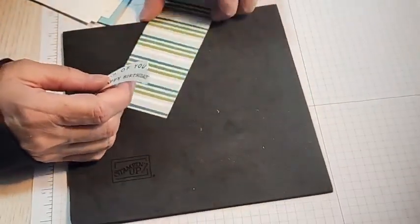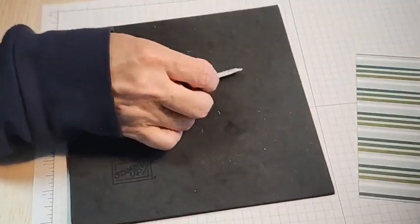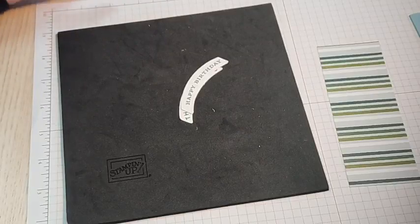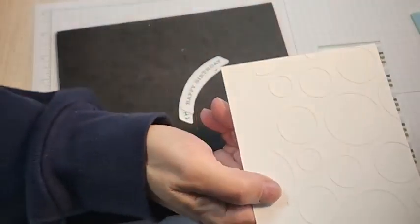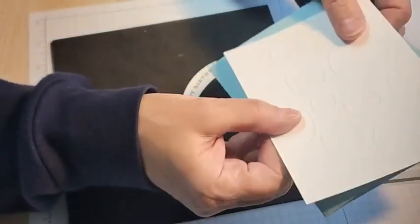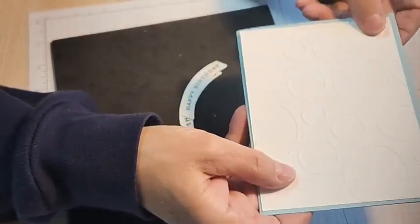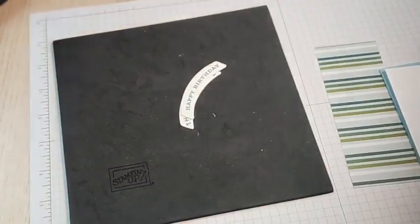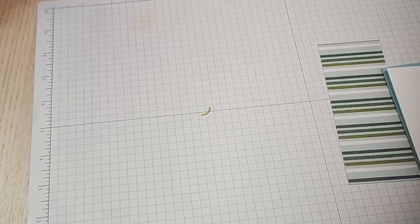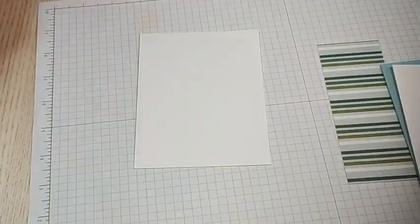Photopolymer stamp, so I have a cushion. There's my piece of designer series paper. I have a Balmy Blue card base. All right, so let's start with this because I want you to help me decide. I use the Cheery Patterns embossing folder. And I'm going to put that right there. So that's just white on white. I just embossed a white piece. Oh, sorry, I kicked the tripod. All right, so that's the right size. So we're going to emboss this.